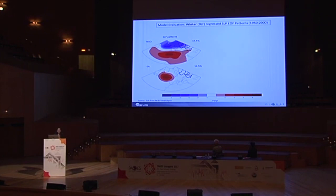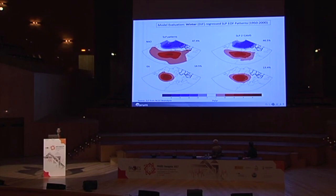Now we try to see if the model could capture this or not. And over here, only 1 degree Chem 5 is shown, but we've performed this analysis on all version experiments of the model and found this to be the best representative pattern. So for the model, it shows that it is able to capture about 46.5% of the variance captured by the NAO, and it shows the two differing modes or centers of positive and negative, and has a typical dipole feature. And it does a reasonable job in reproducing the Eastern Atlantic pattern as well.